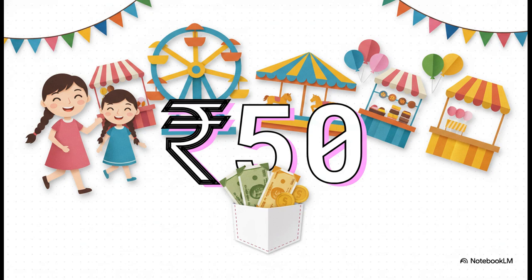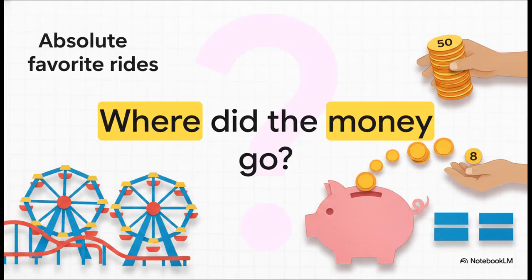So, our journey starts with a girl named Ruple. She arrives at the fair with her friends, totally ready for a day of fun, and her mom gave her exactly 50 rupees. If you've ever been to a fair, you absolutely know that feeling, right? Having that spending money in your pocket, trying to decide which rides and treats will give you the most bang for your buck.